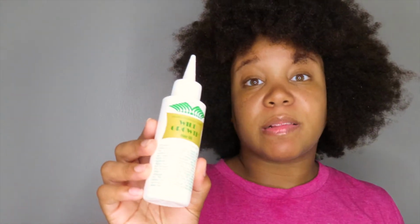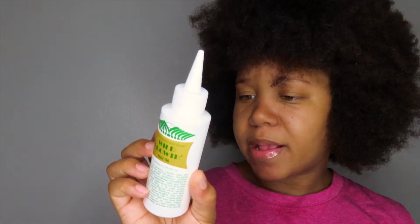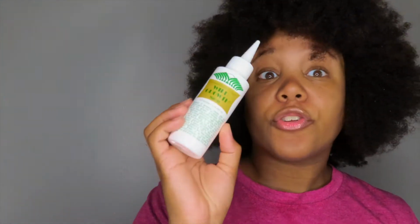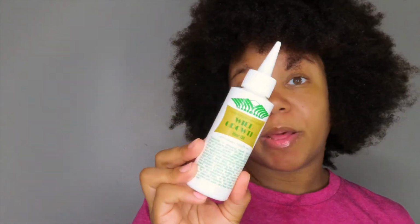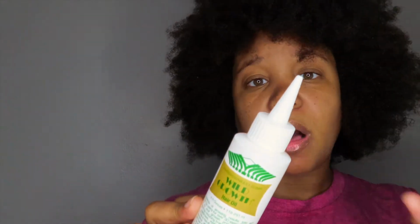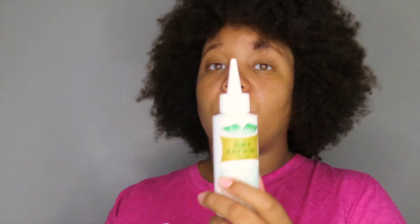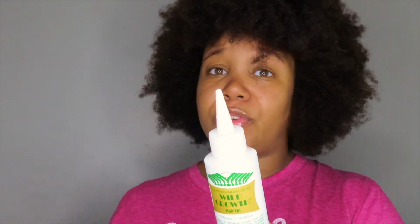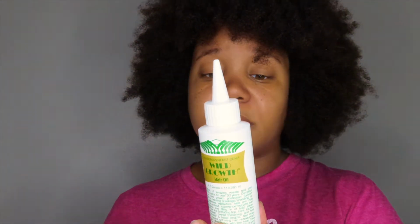But this is another classic product that has been around for, as they say, over 30 years. So I'm sure everybody knows about this product. This is the Wild Growth Hair Oil. I'm missing the little top red cap, and what I love about it, it's all natural. It just has the natural oils in this bottle, and that's it. No extra additives, preservatives, fillers, none of that. This stuff is good.